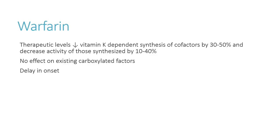And again, that's obviously going to be the biggest risk you're going to see with warfarin there. Now, again, no effect on already formed factors. It won't do anything like that. And again, I mentioned that delay in onset. It's very, very important.